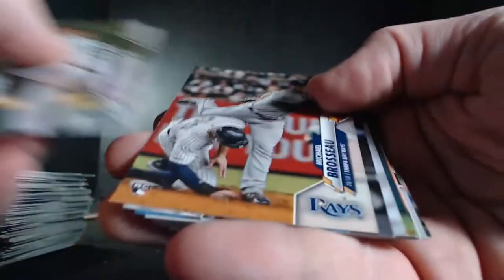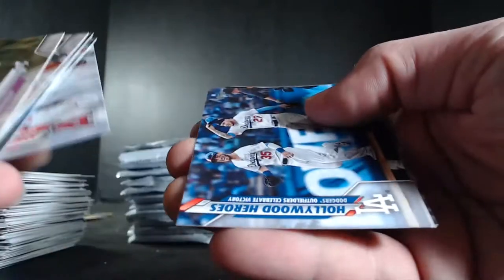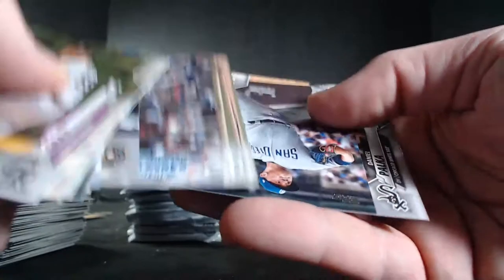John Gray. Brasell rookie. Tyler White. Dustin May rookie. Polanco. Santana. Longoria. Zimmerman. Angels. Dodgers. Brewers. Austin Barnes. It's just going to be a standard pack, huh?